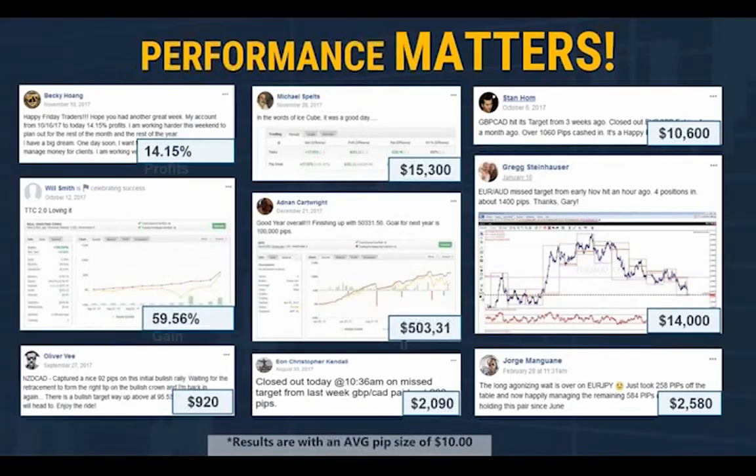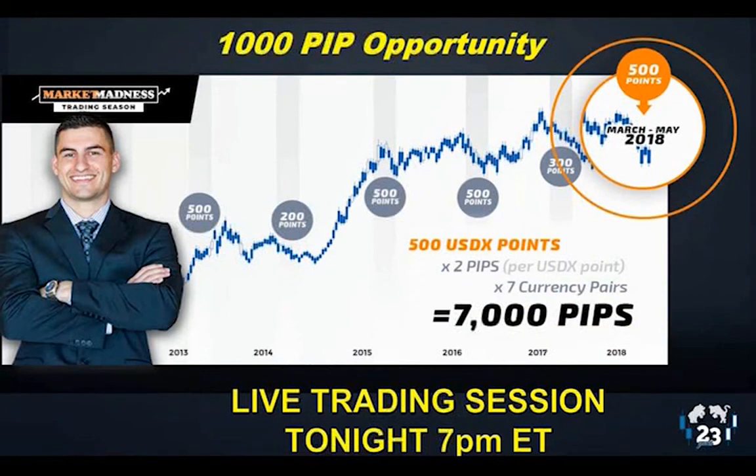Again, our goal is about 7,000 pips between now and the end of May. We've got an opportunity to gain this. In the last 6 years trading this USDX strategy, gang, this is what we've done right here.